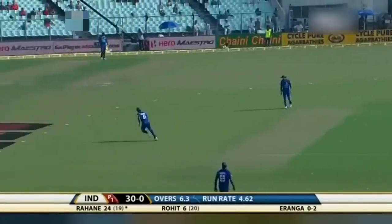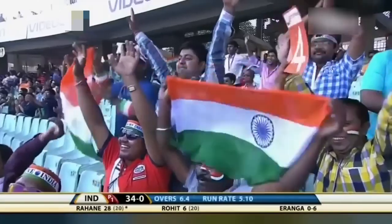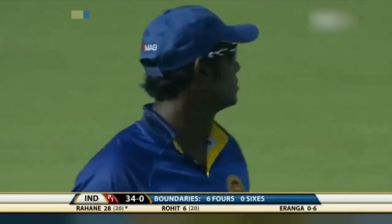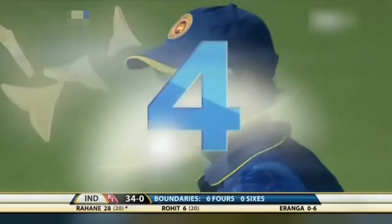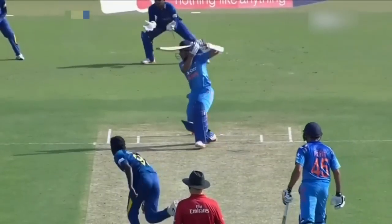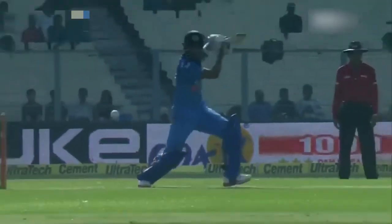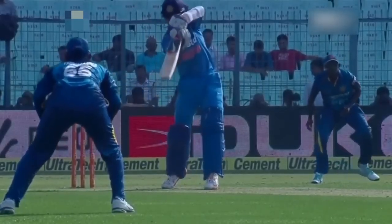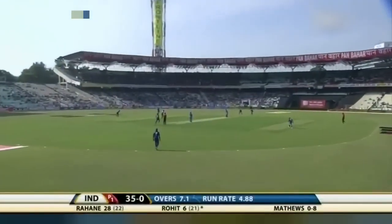So silken. Look at that. That is what batting is all about. Brilliant. Absolutely magnificent. Outstanding. Scoring more than a run a ball by just showing good batsmanship. Not looking for power. Total control.